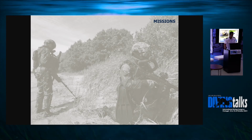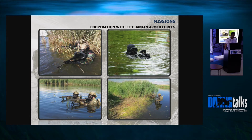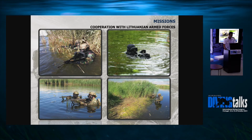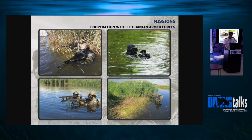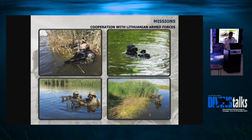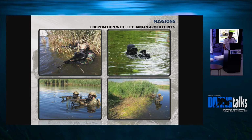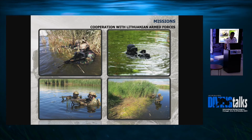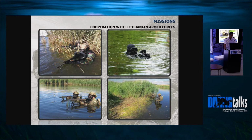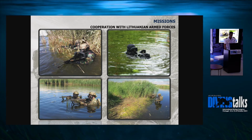For example, we cooperated with the Lithuanian armed forces this year, following the crisis situation in Ukraine that culminated in the occupation of the territory of Crimea by Russia in 2014. Now to implement assurance measures in order to demonstrate cohesion and deter threats and aggressions, Portuguese divers cooperated with the Lithuanian armed forces in joint assurance measures in 2019 and 2021.